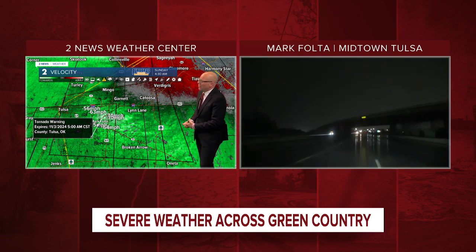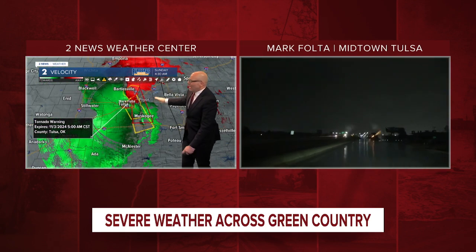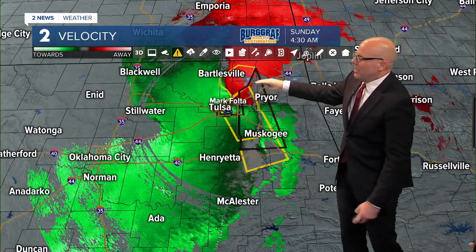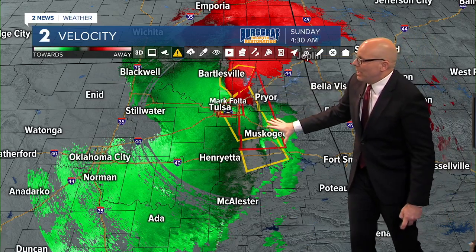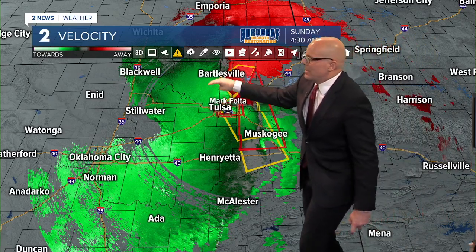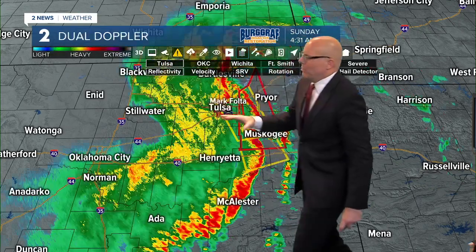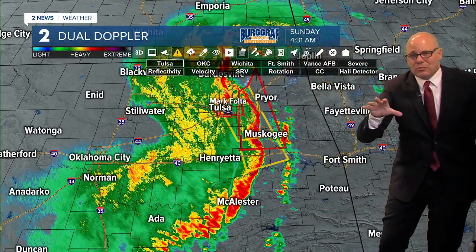So again, we've got a very strong and damaging thunderstorm, potential for a tornado coming right across the Tulsa metro. I am going to go ahead and take off some of those right there. And I'm going to zoom out again because it looks like we're getting additional areas here. It looks like we've got a large, fairly large tornado warning. Let's get a look at this line because we've got other areas here of concern. Let me switch this back over to the reflectivity here. And again, in Tulsa right now, need to be taking those tornado precautions.